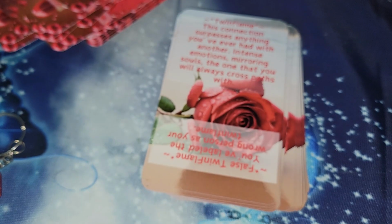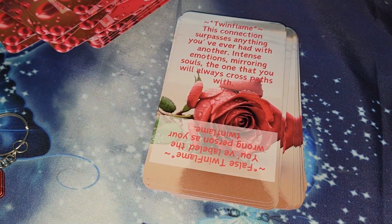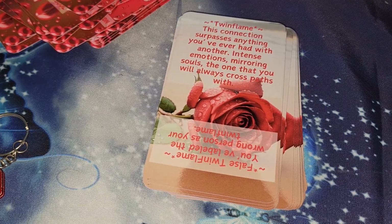Okay, so twin flame. This connection surpasses anything you've ever had with another. Intense emotions, mirroring souls, the one that you will always cross paths with.